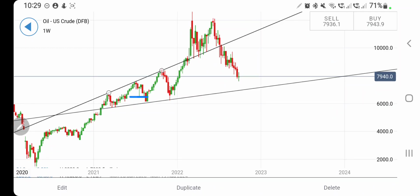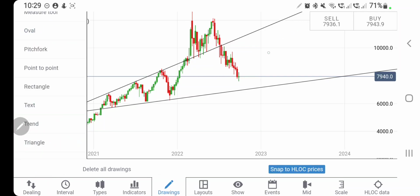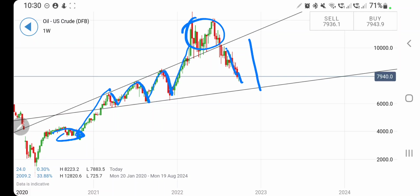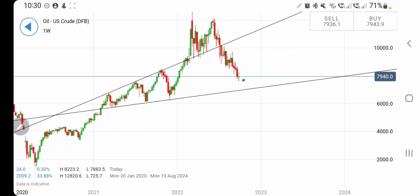Now on the weekly charts you can see that oil has seen such swings after this rally and breakout from the $40 levels. Since then it is trying to give you higher lows, and barring this exception it is trading in an ascending triangle, which is a bullish indication. Higher lows are seen, but one must not forget that the bottom is far away. The channel bottom is at around $70 levels, which may prove to be a very strong support zone for US crude.